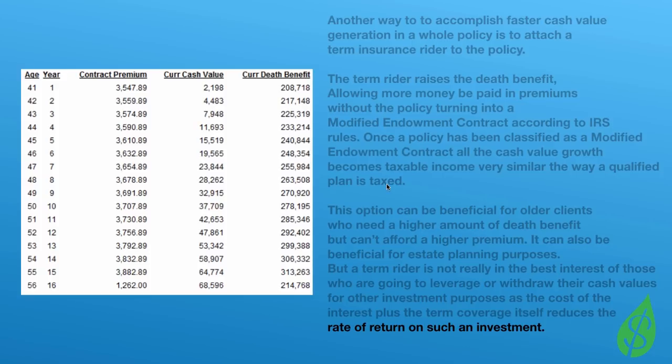So these policies can be beneficial for someone that's doing some interesting estate planning, or they can also be beneficial for an elderly couple that's seeking to provide an income for the surviving spouse because they didn't buy insurance earlier on in life. As you can see, $3,547 is less expensive than the $3,900 that was paid for the whole life policy with the maximum Paid-Up Additions rider on it. So we can lower the premium a little bit and still get a high cash value and a higher death benefit. And that's why this policy is a good option for elderly couples that are looking for a non-taxable income to be passed on to the surviving spouse, or maybe even for some type of exotic estate planning.